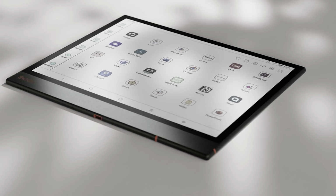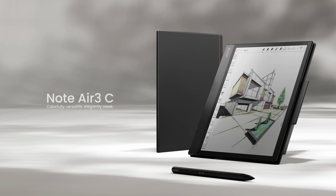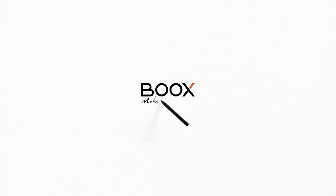There's another holder. We'll talk about this more in a second because I do want to tell you more about a different product line. Books makes this new one called the Note Air 3C, where the folio does some crazy origami stuff so you can have it like that, but it also has a feature where you can have it upright like that. See, that's what I want.